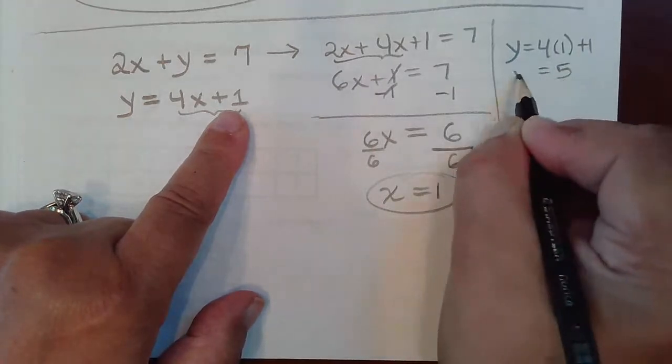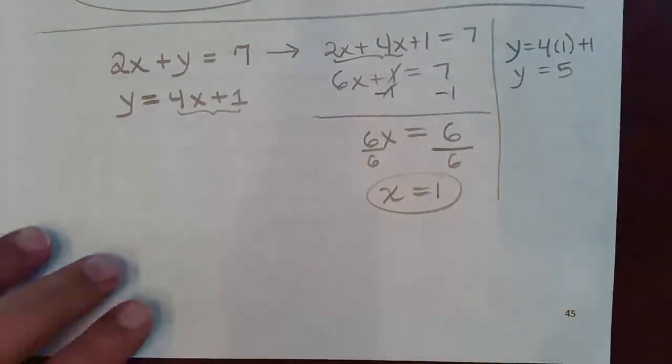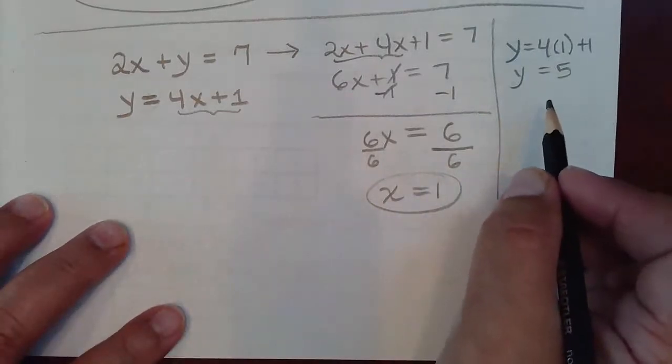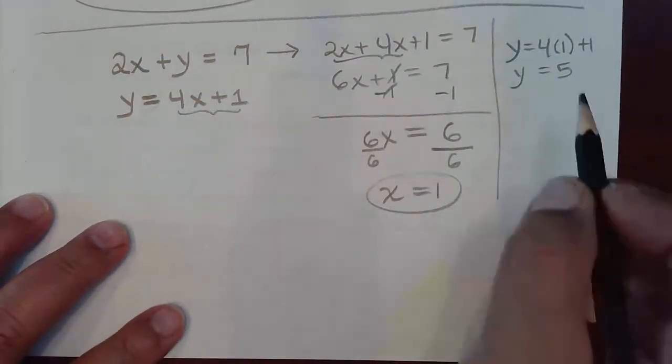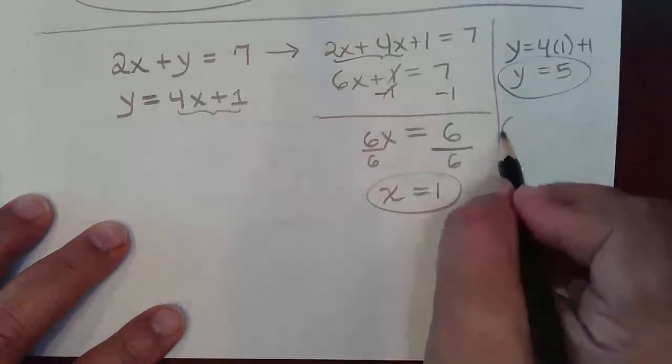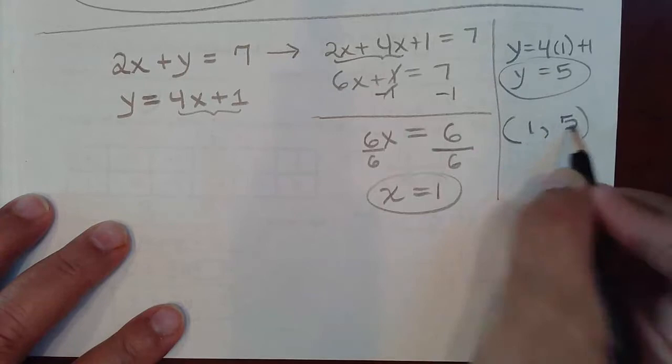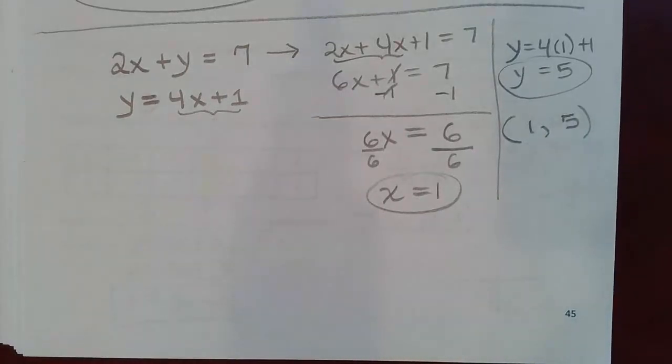Okay, so be careful when you're putting them in order, because students will do that also. They'll put them in the wrong order, and if you're not paying attention to what an ordered pair is, you're likely to think something's an answer when it's not. So x is 1, y is 5. The x is always written first.